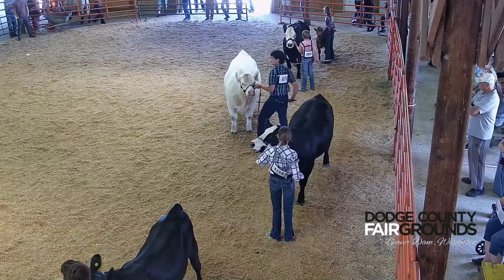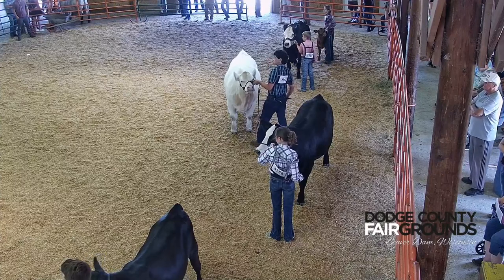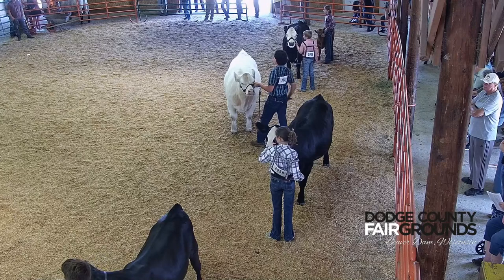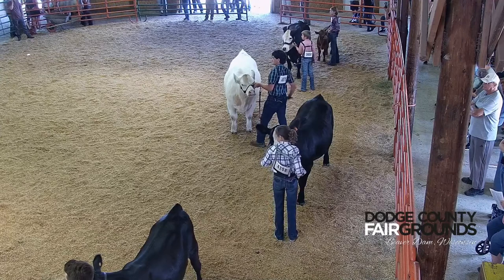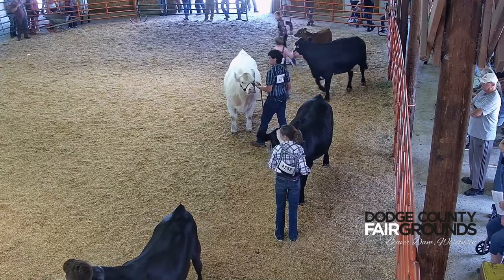We want to show these guys, so we want them to catch your eye when you come in the ring. So some of them have an advantage over others, and if we could pick some of these heifers apart and put them all together, I think we'd have a pretty darn good one out here. But I'm going to take one more quick look, and then I'll get you a champion and a reserve. Congratulations, you guys.